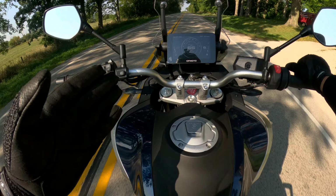Now, I am 5'9". I weigh 220 pounds. This is a taller bike. I can get my feet over it, but I still find it easier to use the peg. Like I said, 5'9", I am on my toes on this bike. I will be honest, before I even get on the road, I really did like the IBEX 800T. This is actually $1,000 cheaper than that bike.